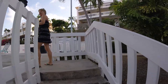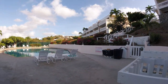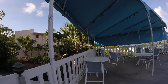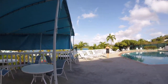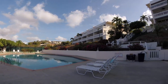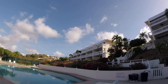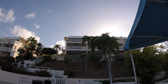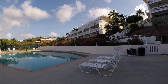So, this is going to be the swimming pool for Secret Harbour. We've been up here, we went swimming once. We haven't seen anybody here. So it's really nice. And again, as you look up there, these condos are less expensive to stay at. They look very clean, very nice. And less expensive than where we're staying right by the beach.